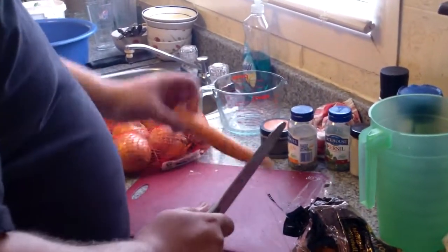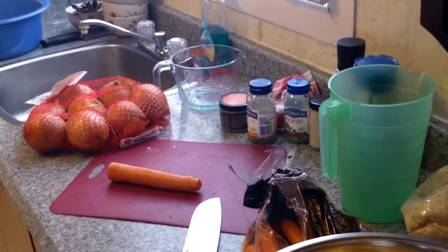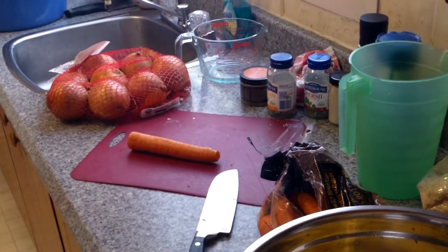carrots. And there's not really much to be said about carrots. I chop off one end, chop off another end, obviously throw that out, and I just peel them, plain and simple. So there's nothing really to show you on the carrots, so I'll see you in just a moment.